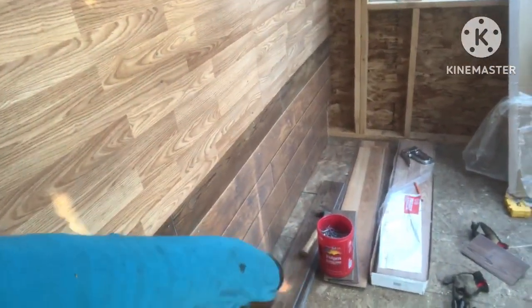And then what I did was, this whole time we've been building and starting, I've been squirreling away flooring.